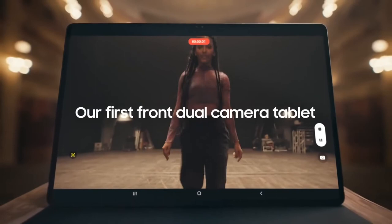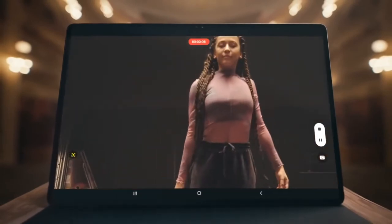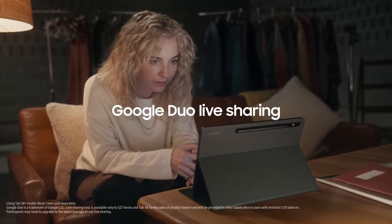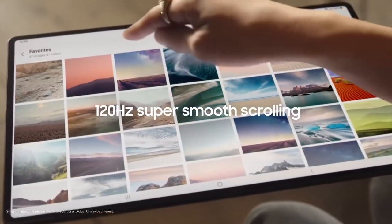See even more with our first tablet front dual camera. Capture all your moves with its 4K recording and auto-framing capabilities. Be even more connected with Google Duo live sharing. Work, play, dance, whatever your thing is. And if you like smooth moves, 120 Hz scrolling is seriously smooth.